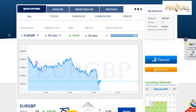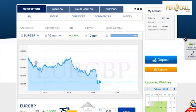Since I don't have that option, now would be a good time to remind you that it's important to have an account at 2 or 3 binary brokers. So if a certain asset is missing from one, you'll have it on another. That way, you'll maximize your profits by trading simultaneously on 2 brokers.